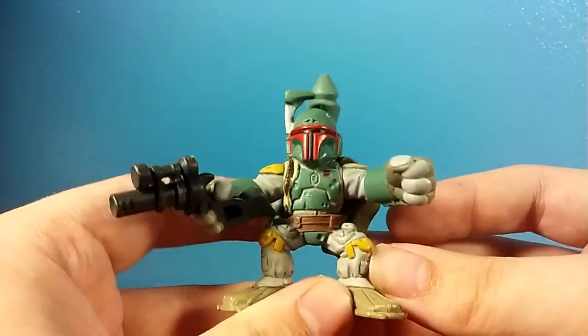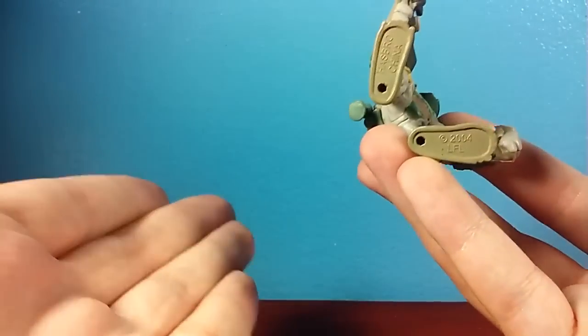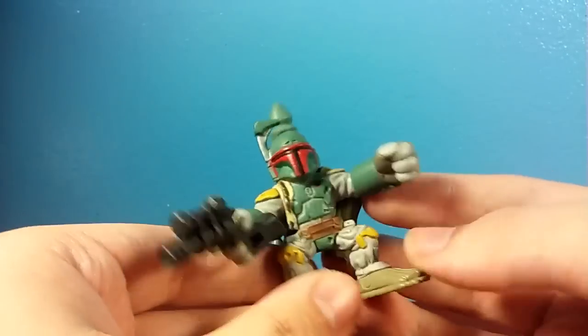Next up, we have pretty much the last of the stuff I got at the toy show. All of these were $20. Keep in mind, all of these were $20. All these are Galactic Heroes Star Wars. Hey, I'm sorry, dude. These things are small and they're addicting and they're adorable.